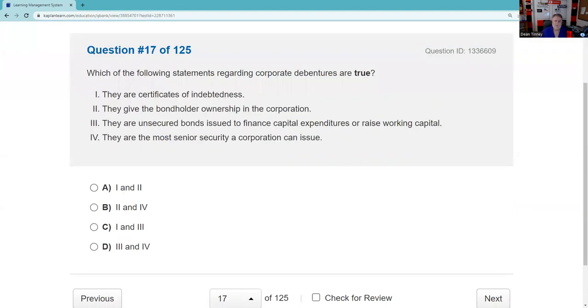Which of the following regarding corporate debentures are true? So corporate debentures are unsecured debt. You should definitely know that corporations capitalize themselves with equity and debt. They don't have to issue debt if they don't want to, but they certainly have to issue common stock. So corporate debentures are certificates of indebtedness.